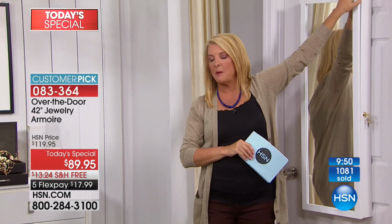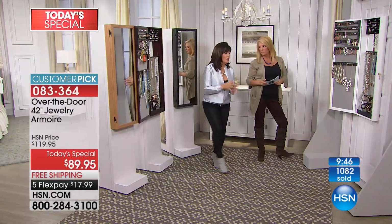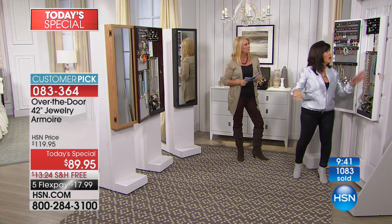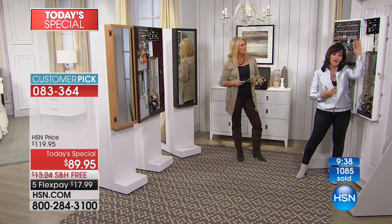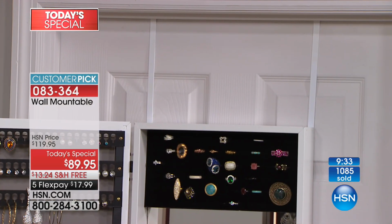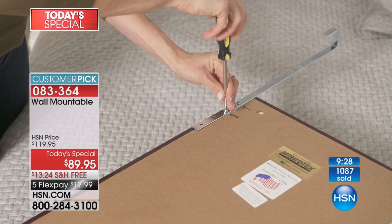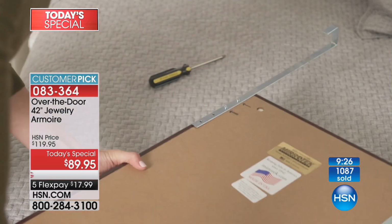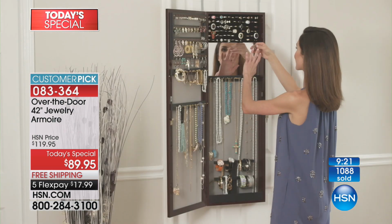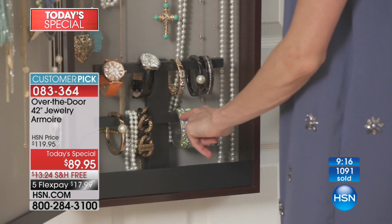Now, Deb, I'd love you to explain the door hangers because that's a really important feature. Everybody has room for the jewelry armoire because you can either hang it on the door, on the wall like we show you over here, or you could hang it over the door. Your door is wasted space because it's a door, but why not make it into an organizing spot? Every single armoire comes with these 2 brackets, and the only thing you need to do is screw them onto the back of the armoire, lift it up, and just hang it over your door. Now you're using that vertical space. You are using space that normally you would not have had.